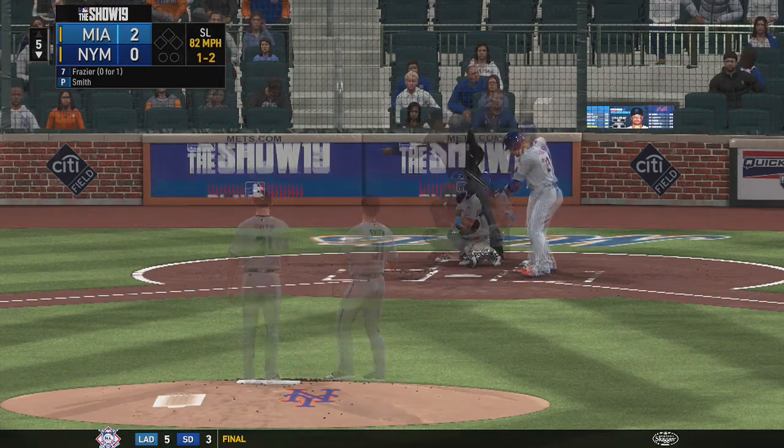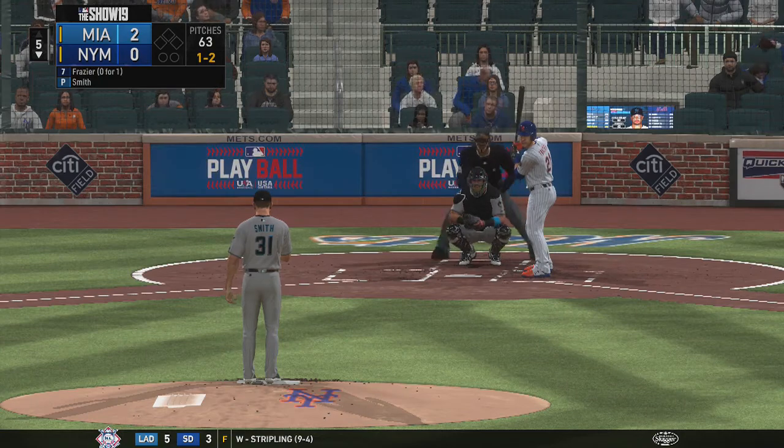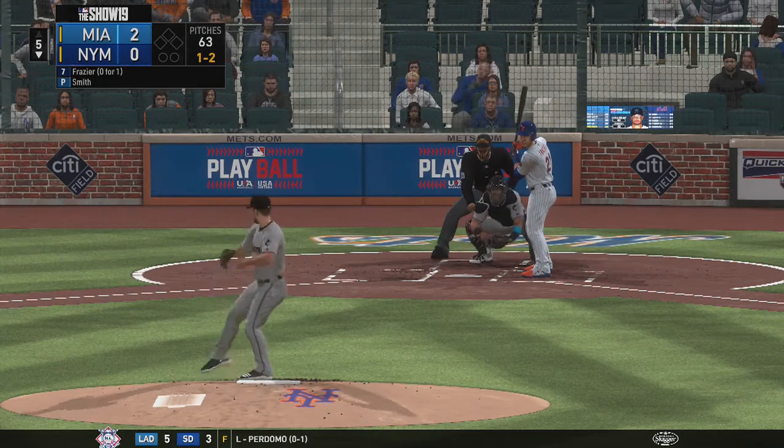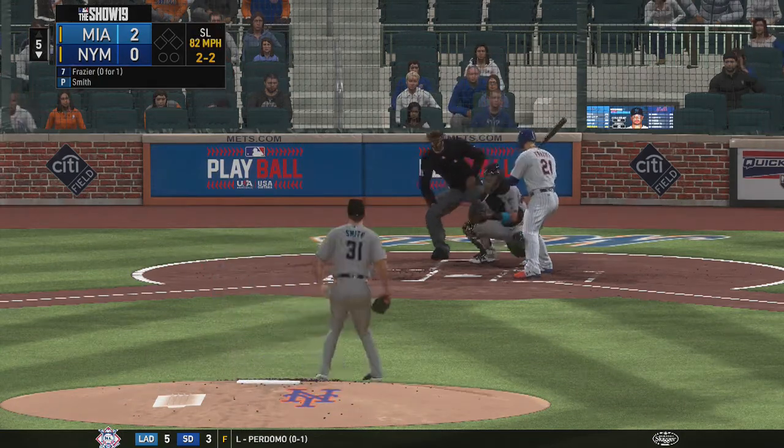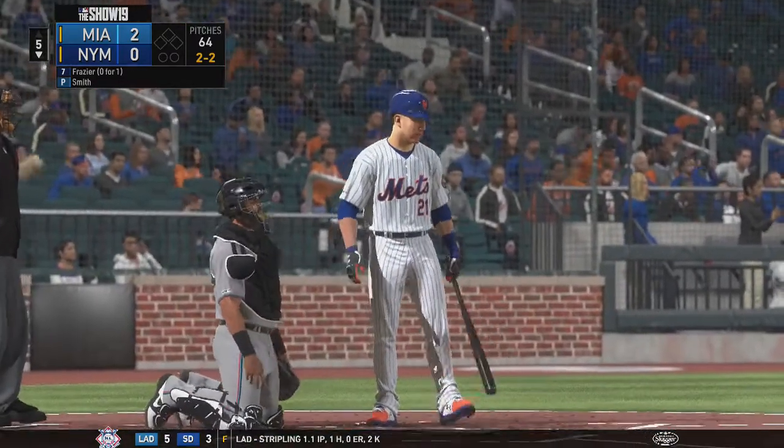1-2 as he chases the slider. That's how you open up the outside part of the plate. Pound 2 balls in, and they get right back outside. Nice pitch. 1-2 pitch is a slider that misses. 2-2.